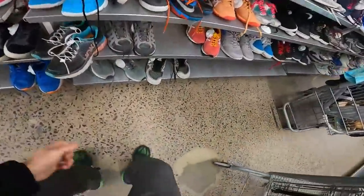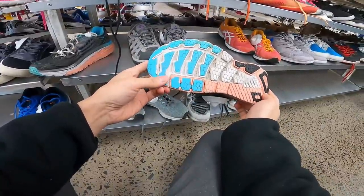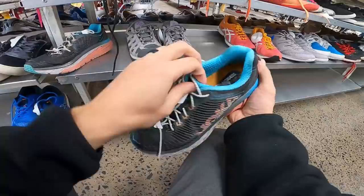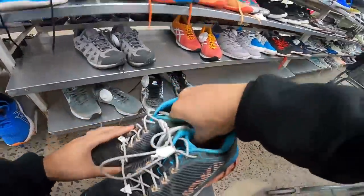This next pair, Hoka 1-1s, this was a pair of women's running shoes. Whenever I find these, I get super excited. They're always really quick sellers. Just an amazing brand to look for when you're looking through shoes at thrift stores.